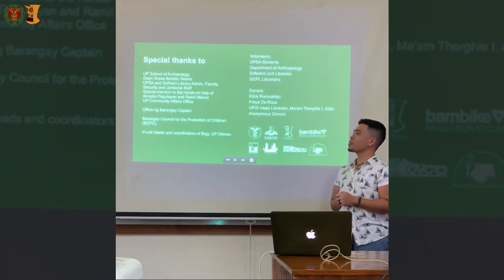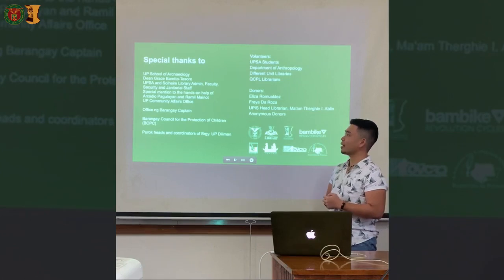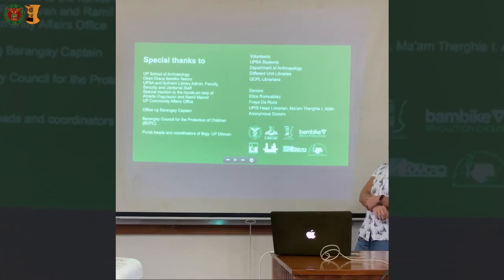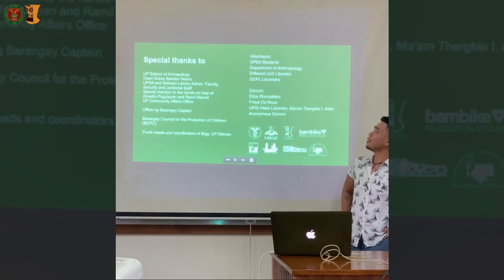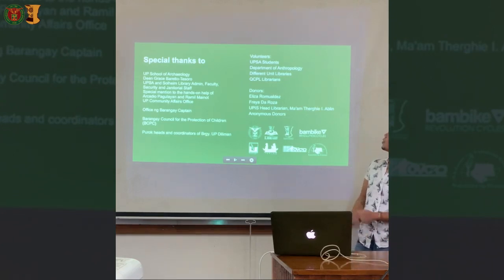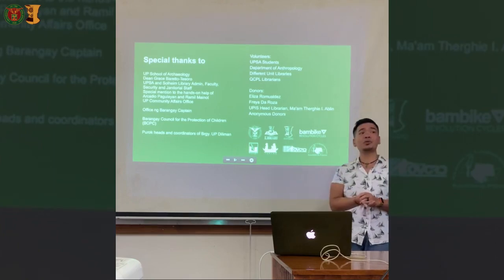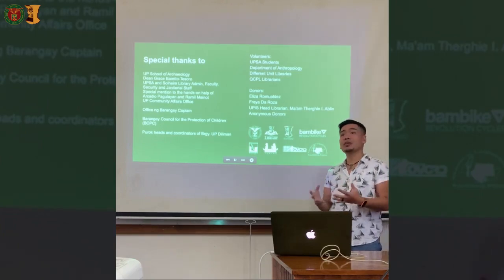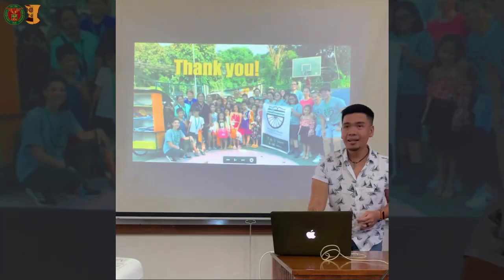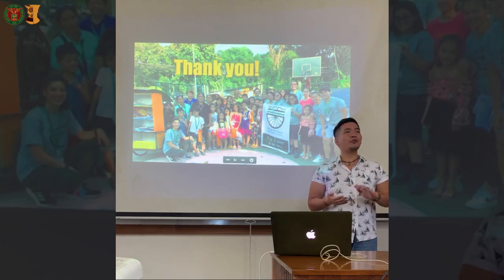The UP Community Affairs Office, the Barangay Captain, the Barangay Council for Protection of the Children, the Puro Kids of the various places that we visited, the countless volunteers from UPSA, the Department of Anthropology, the different unit libraries, UCPL, and donors, Ma'am Eliza Romualdez, Ma'am Freya La Rosa, Ma'am Ferdy Alvin of UPIS, and anonymous donors who helped grow the collection that will be housed in the mobile library. And even at that, there's so much to be thankful for.